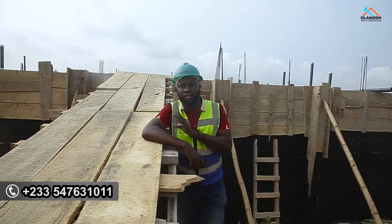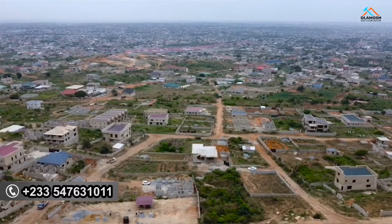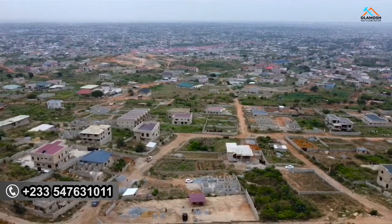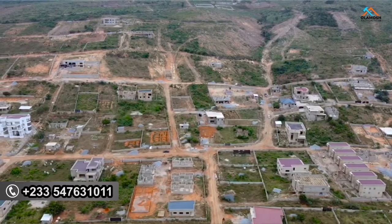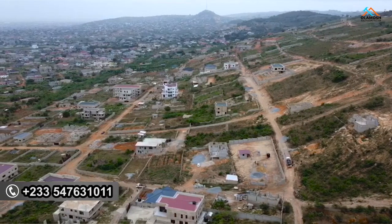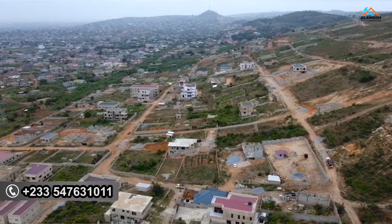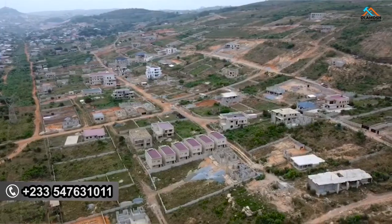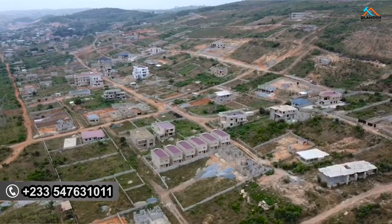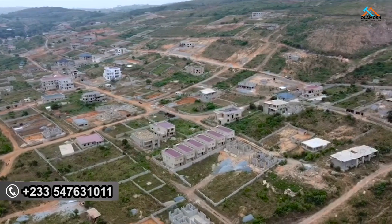Number 3 location is Abokobi on the hillside over here. We have only 2 plots left at the moment. We have a new client who has also secured one of the plots we had available. If you are looking for a very beautiful place to build a vacation home, your retirement home, or a dream home that you really want to feel happy and feel on top of everybody, then you have to come to the hillside. At the moment, it's still quite affordable, so I advise you to come on board and buy land over there.